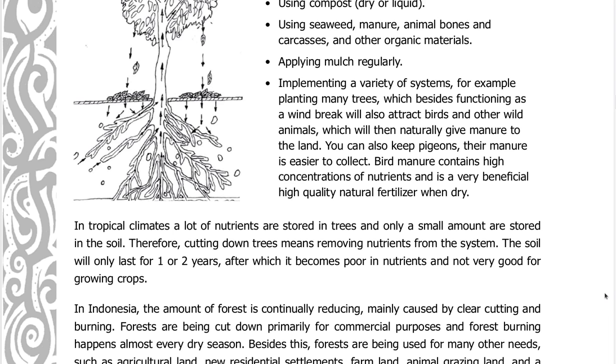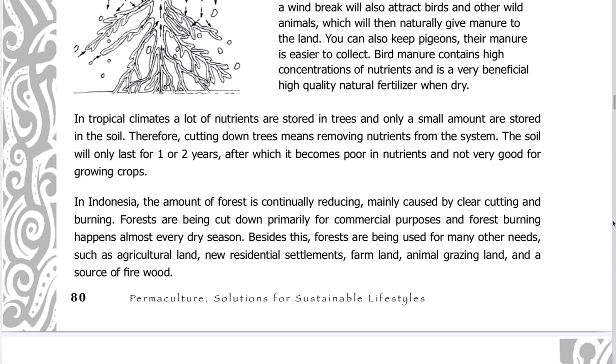Therefore, cutting down trees means removing nutrients from the system. The soil will only last for 1 or 2 years, after which it becomes poor in nutrients and not very good for growing crops. In Indonesia, the amount of forest is continually reducing, mainly caused by clear cutting and burning. Forests are being cut down primarily for commercial purposes, and forest burning happens almost every dry season. Besides this, forests are being used for many other needs, such as agricultural land, new residential settlements, farmland, animal grazing land, and a source of firewood.